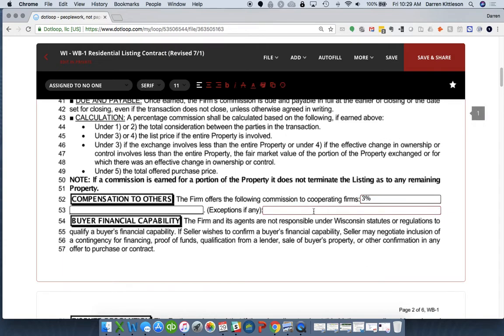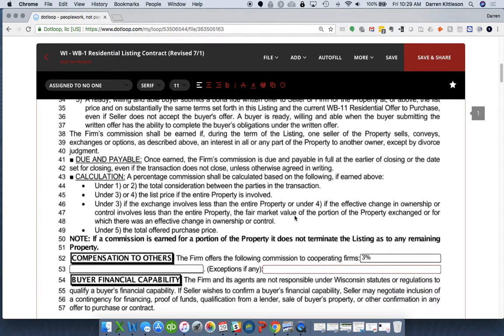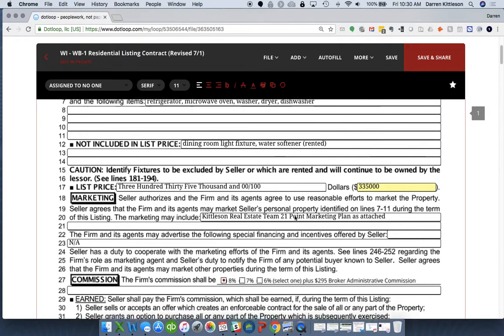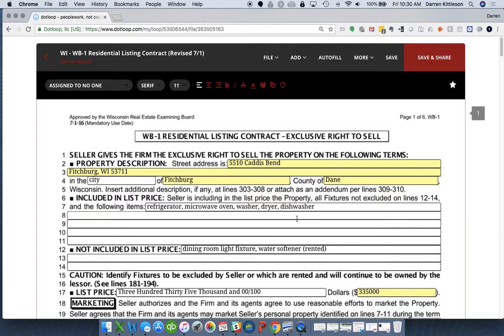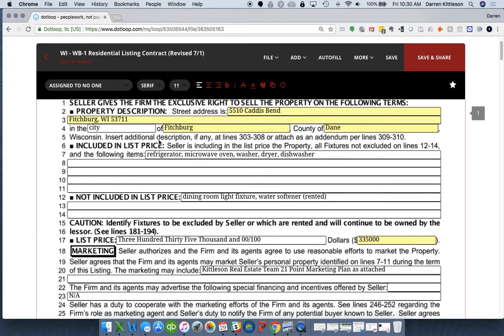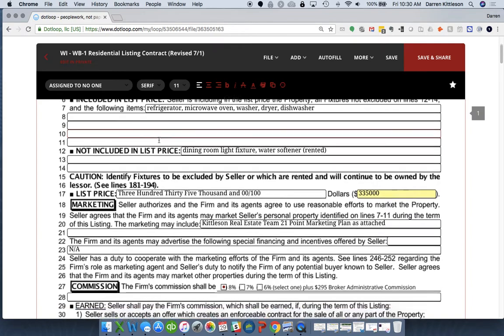And then you could put exceptions to the commission earned, if any. I can't imagine how that would happen. So that's the beginning. That's the first page of the residential listing contract exclusive right to sell, our WB1. The WB2, which is the condo, is very similar. It covers a couple other items specific to condominium ownership, yet it's very close to this, so not much difference.